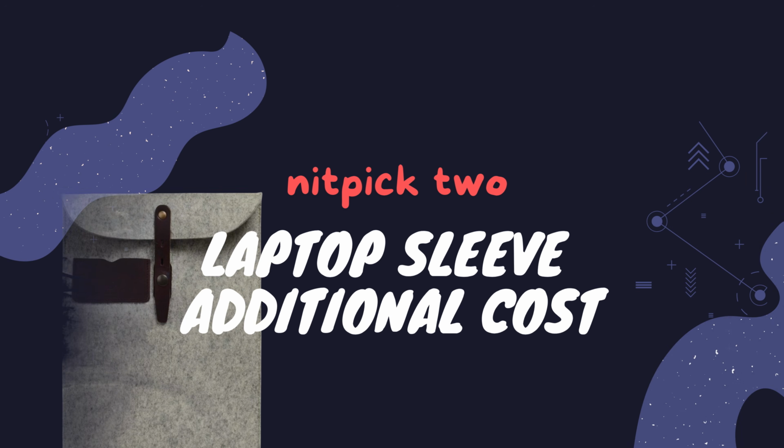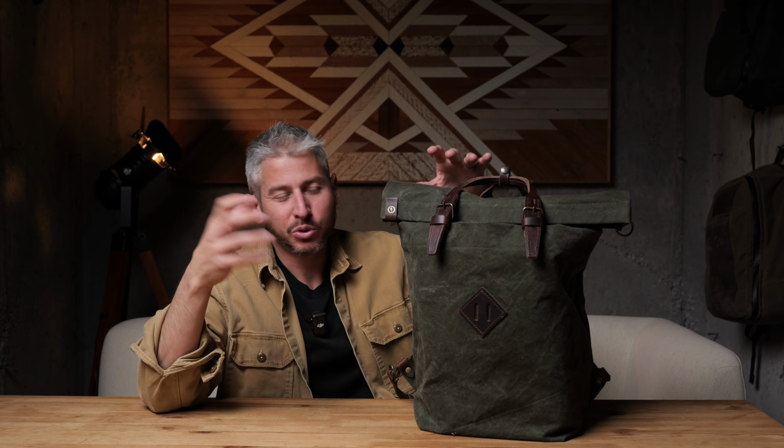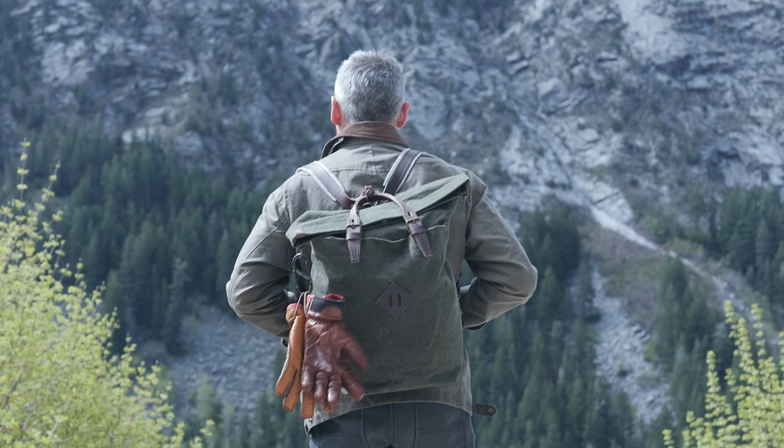And then the second thing, it's not that big of a deal, but of their 4 bags, 2 of them come with a laptop sleeve, and the other 2 don't. Again, this is a heritage bag. It's not necessarily designed for tech carry, especially with this one being a more outdoorsy option, especially aesthetically. I think it's more than anything price point.